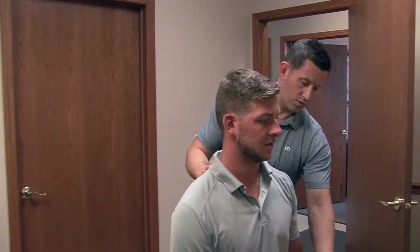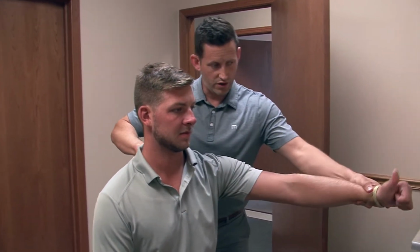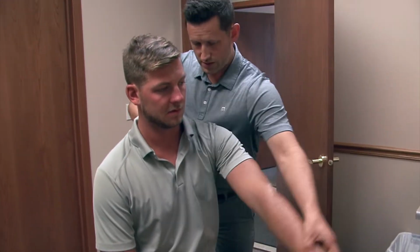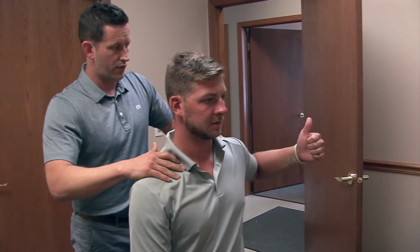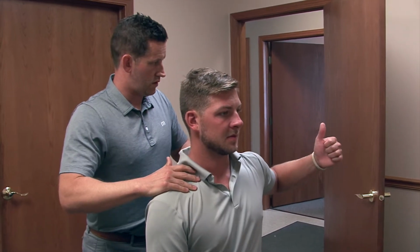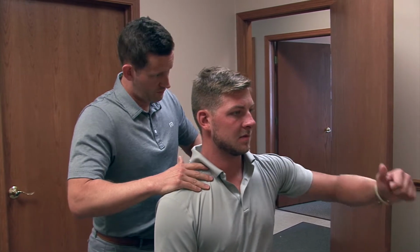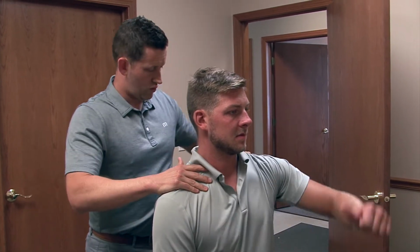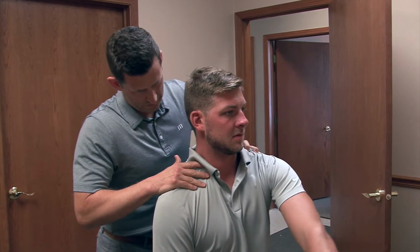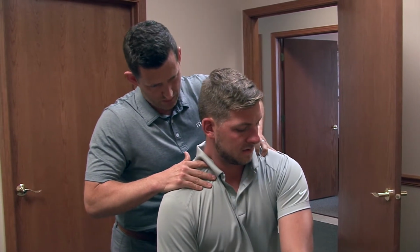So this one we're going to go thumbs up, like you're hitchhiking, go down, and then you're going to turn your thumb all the way down and across like that. So again, give me about 4 or 5 of those. Go ahead. 1. Okay. 2. Good. 3. Good. 2 more. Good. And last one. Good. All the way down. Good.